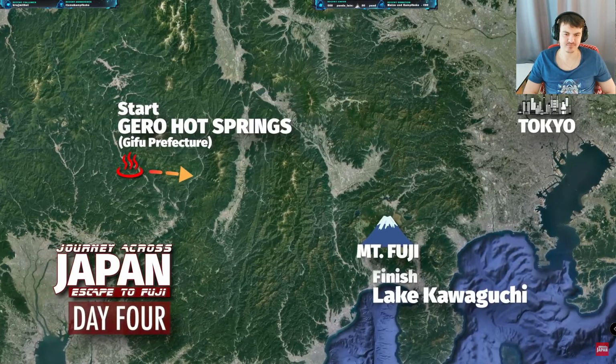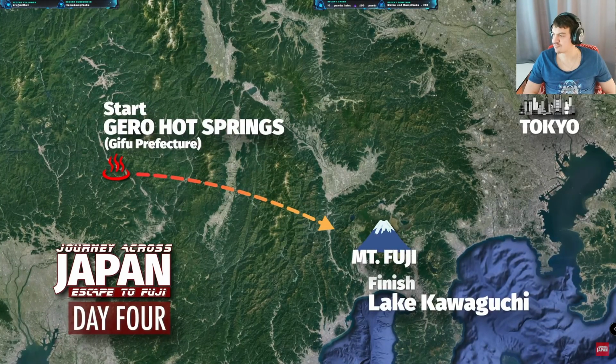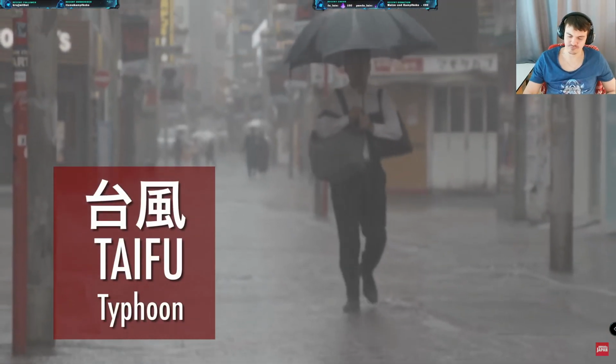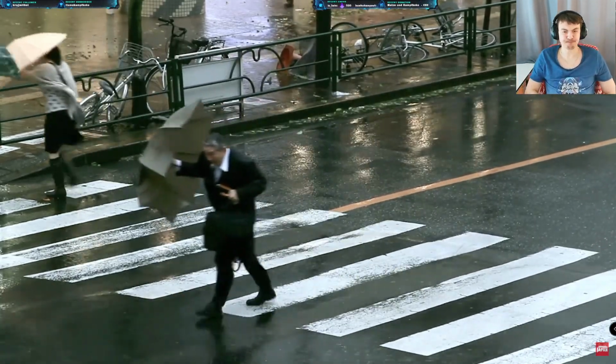And at last we find ourselves heading towards Mount Fuji for our first of 3 attempts to see the mountain. But with the looming typhoon overhead and rainfall that would give even Noah's Ark a run for its money, we're not holding out much hope that we'll actually see it today. Japan's typhoon season runs from May to October, typically peaking around August and September with an average of 30 typhoons or tropical storms every single year.